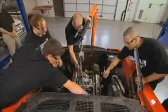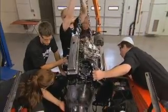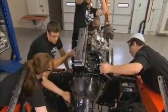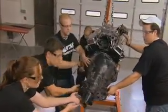No idea what kind of speeds out of a hole, but fast. Should be really fast.